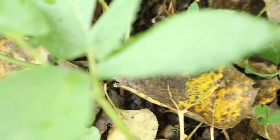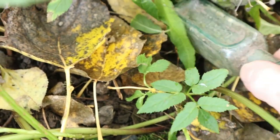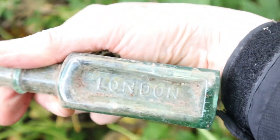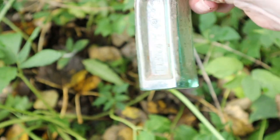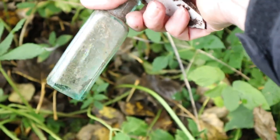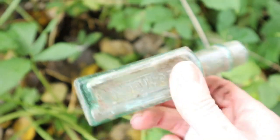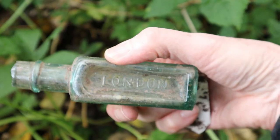Oh, what's this? It looks like a bottle. Is it whole? Oh, it is whole. Look, it says London. It's a long way from London. C and S, Bracknell. London. And it's a burst lip. I quite like that. It's all bubbly. Great.